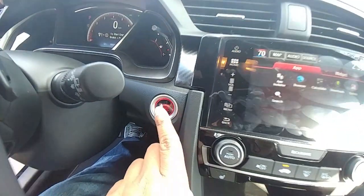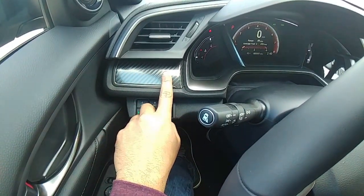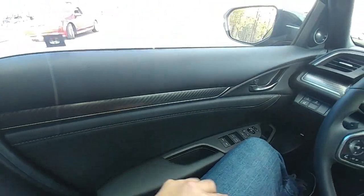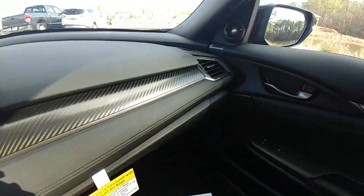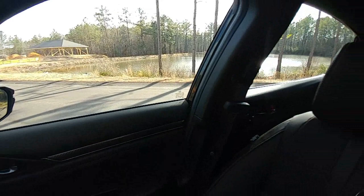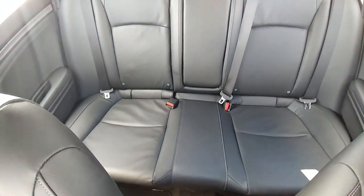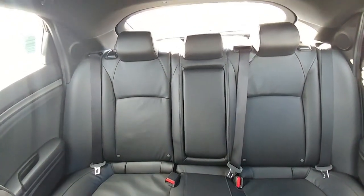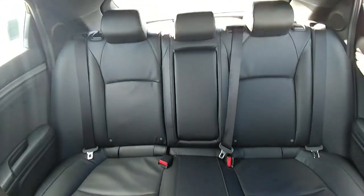This one has the engine push button start. Then you have the carbon fiber looks all over the car and the door panels right here. You also get carbon fiber looks all over the dash. Look at this, guys. Pretty clean and nice. The rear seat is very comfortable. It fits 5 adults comfortably right there. Like I said before, this car has the same room size as the previous version of the Honda Accord.